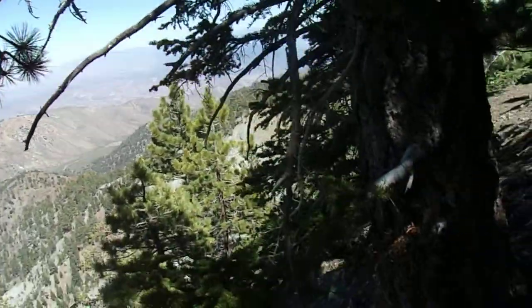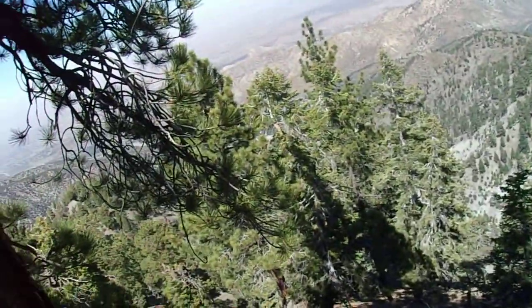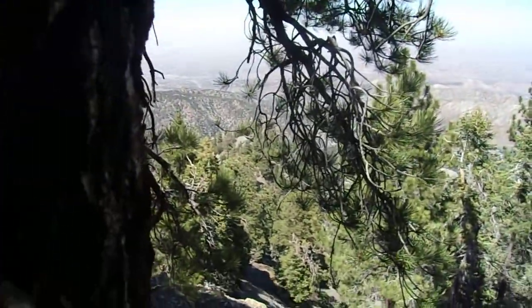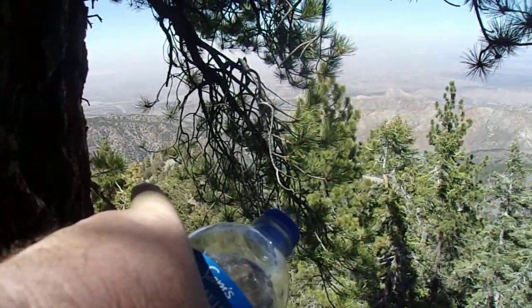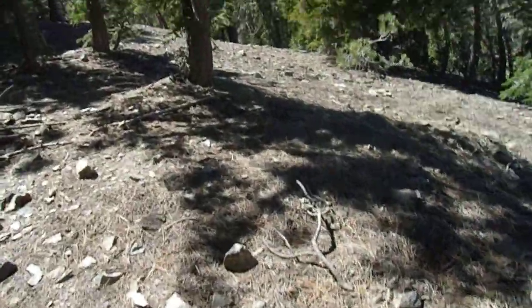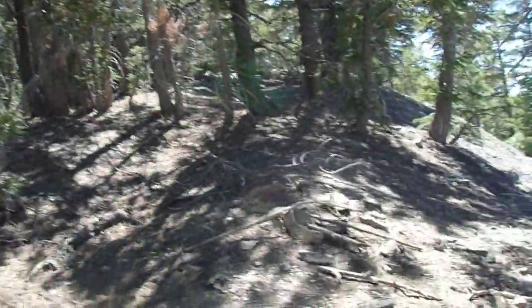I'm not sure. So there are different ways of getting around here. Actually, I don't think... Yeah, no. I'm not sure if it's that one, right here in the foreground, or that one over there. But there's a little peak. I'll have to do some research on that. Just had to do a little update on that.